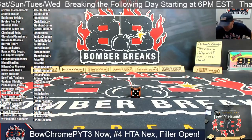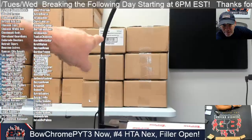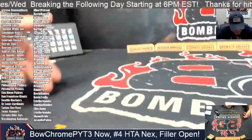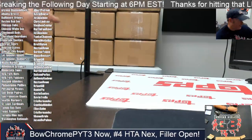All right, let's pick our case, guys. I've got 6 sealed still sitting over on the table in the hobby side. 1, 2, 3, 4, 5, 6 on the right. Number 1. So it's that one with the label sticking out.